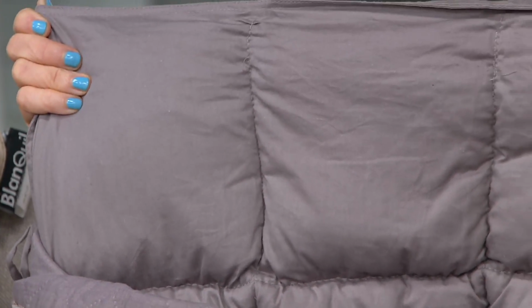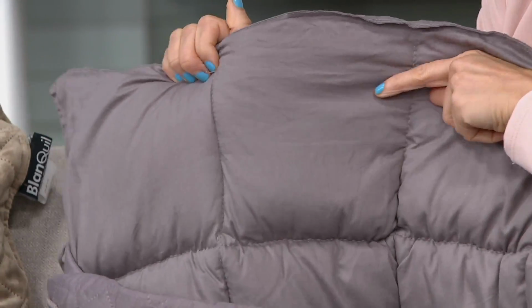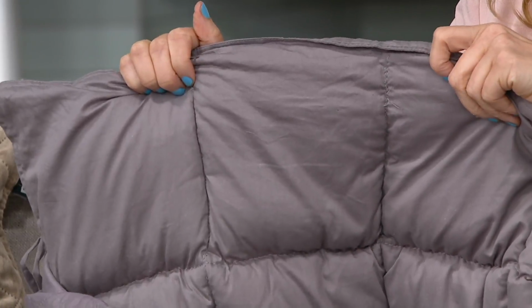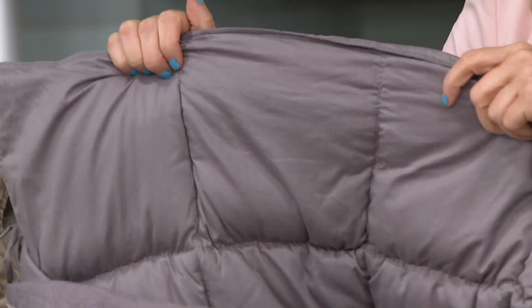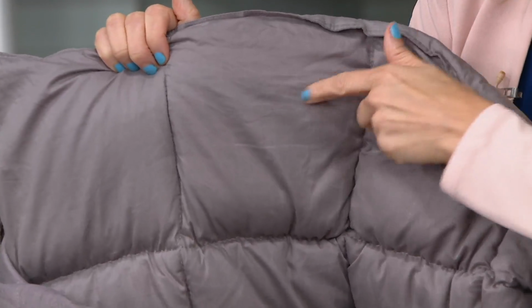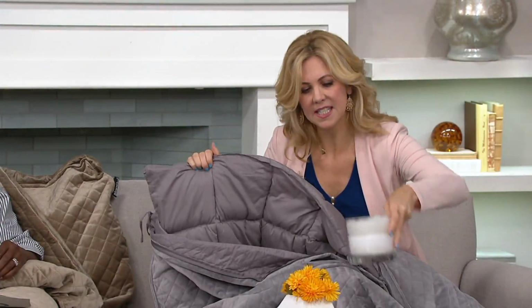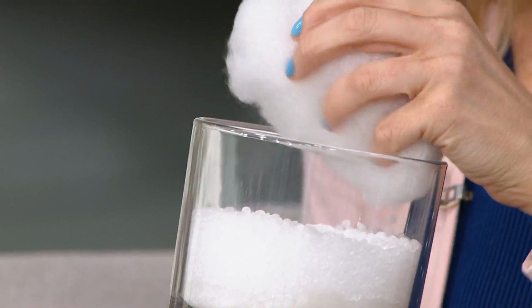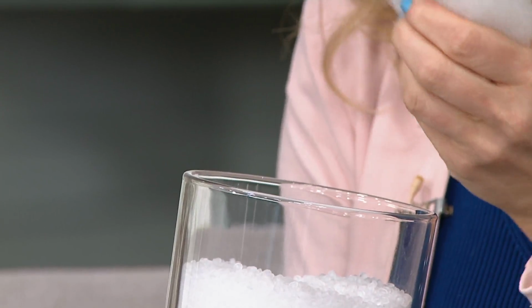What I'm holding up here is actually sort of the magic of the BlanQuil, and this is the interior in the BlanQuil itself. And as we look at each individual baffle box, this has to be hand-filled. A machine can't fill that. Oftentimes we find machine-filled things like in comforters and other pieces of bedding. What this is filled with inside is, first of all, this. And this is a soft, very pliable, wonderful fill.